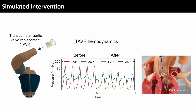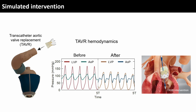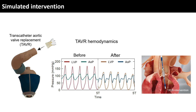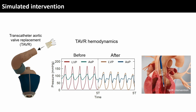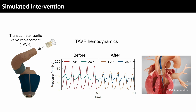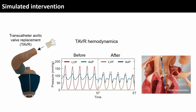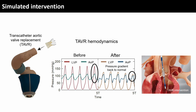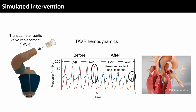Finally, we were able to test interventions. So this is a transcatheter aortic valve replacement shown in the video. And what we can show is the hemodynamics that occur on a patient-specific level with different types of valves. So before we place the valve, you can see high pressure gradients between the left ventricle and the aorta. And then afterwards, you can see how those pressure gradients are reduced back to normal when the valve is placed and the aortic valve is opened up.